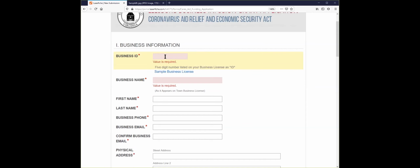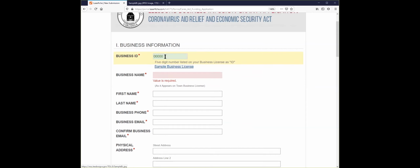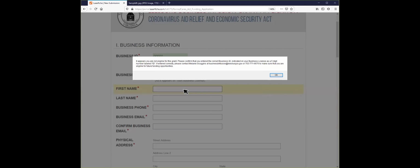So if you put an incorrect or inactive number here, like this, and try to submit, then what will happen is you will get this warning that says, it appears you are not eligible for this grant.